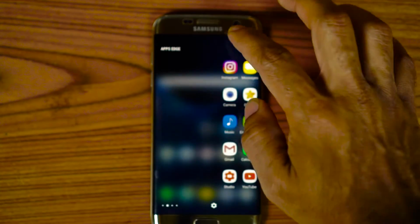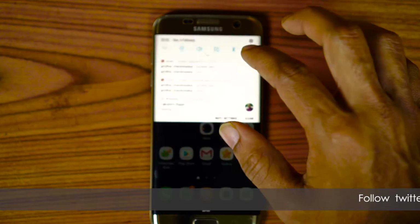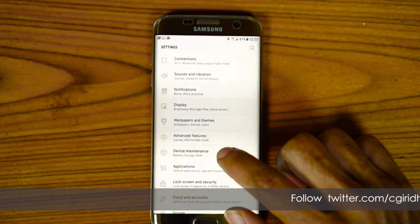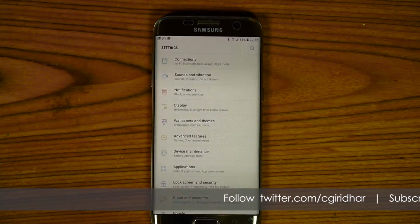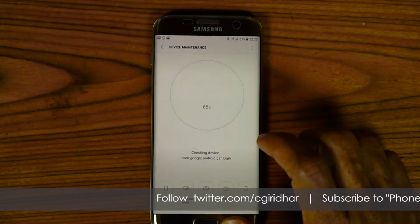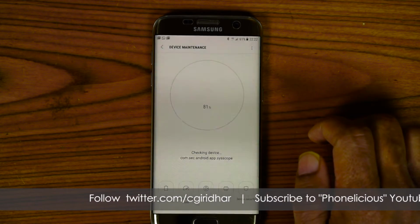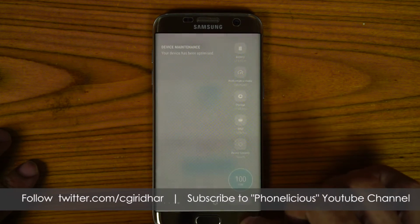The TouchWiz UI on the S7 and S7 Edge got the Nougat update, and right now along with the Grace UX, it brings in a lot of features. First, let's start with device maintenance. Under settings, there is a new device maintenance mode. This mode scans the device and fixes any anomalies that affect the device's performance. S7 Edge also gets an additional Edge panel with the device maintenance.